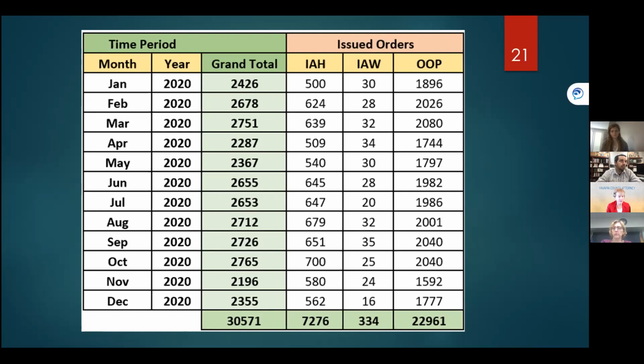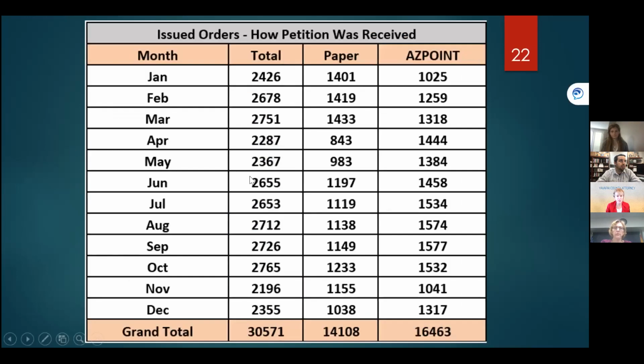So that's for the state of Arizona. And then the next screen is showing us how many folks are using AZpoint, our online protection system, and again, month to month. So we still have that total of 30,571 protective orders issued. The bottom line is that 14,108 were issued via paper, the traditional way, and then 16,463 were issued through the online portal called AZpoint.